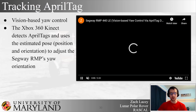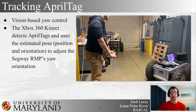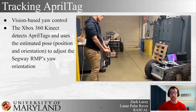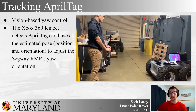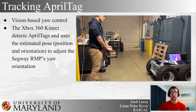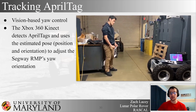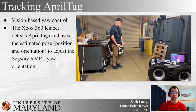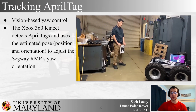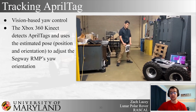We were also able to use April tag detection to develop vision-based tracking via the yaw control. To achieve this, we used an Xbox 360 Kinect stereo camera to determine whether the April tag is detected in the Segway's field of view. If the April tag is detected, determine the pose of the April tag, and determine the yaw angle error between the desired yaw angle of the April tag and the current yaw of the Segway. The yaw error is then used to implement a pre-existing yaw controller, where the feedback control allows the Segway to track the April tag.